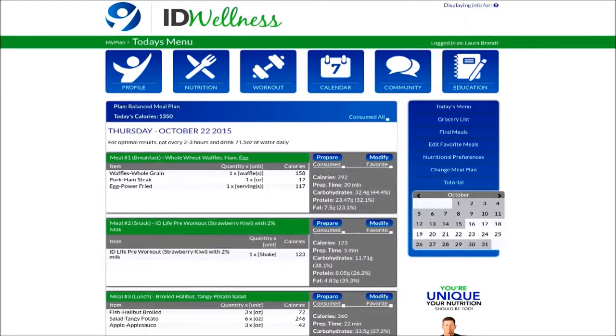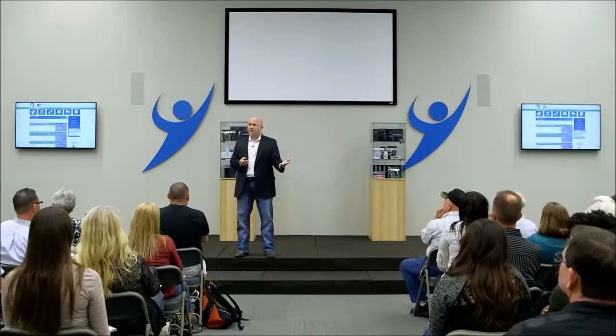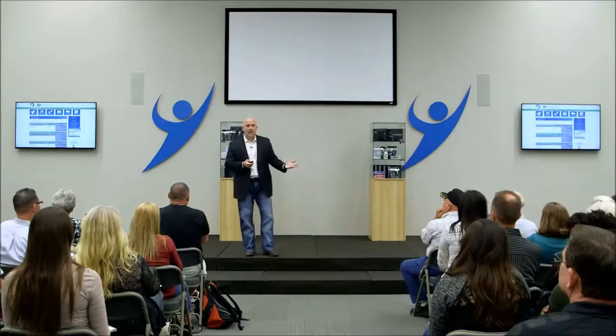The meal planner is real simple. All it does is say, here is what is recommended to you based upon the information that you provided that meets with the goals that you've set for yourself. You can hit the prepare button. That prepare button will give you exactly how to make it. It gives you the recipe. It tells you how long it's going to take, what to put in it, and what the macronutrient breakdown is going to be in it. If you don't like what is being recommended, you can hit the modify button and put in there exactly what it is you did eat. There's over 27,500 different foods that are in that system.